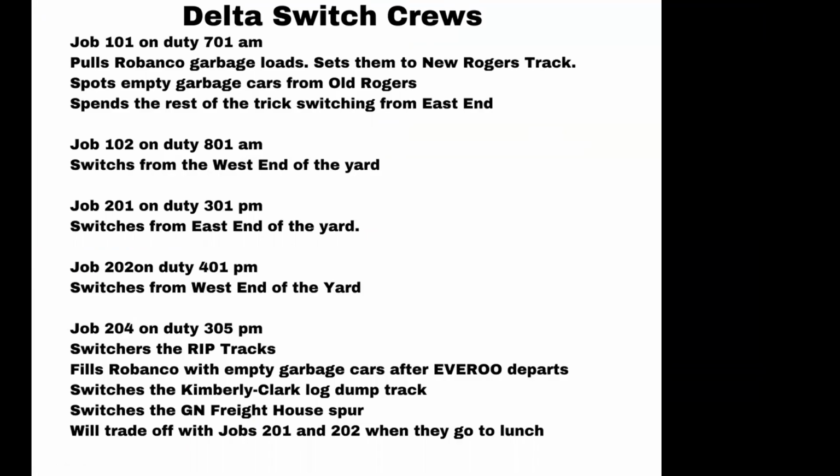This is the Delta Yard switch engines. Job 101 on duty at 7 a.m. First thing they did was they went down the Rogers main and they pulled whatever garbage cars had been loaded after the Everett left the afternoon before, and set them into the new Rogers. And then they filled up the River Banco with empty garbage cars out of the old Rogers. And then they would spend the rest of their shift switching from the east end of Delta Yard.